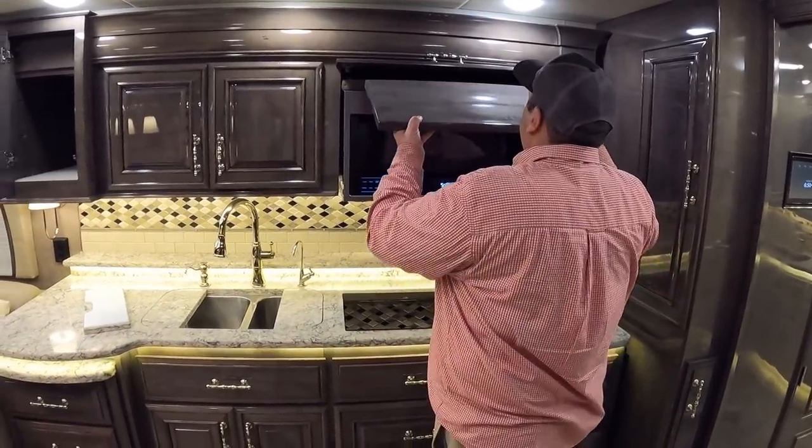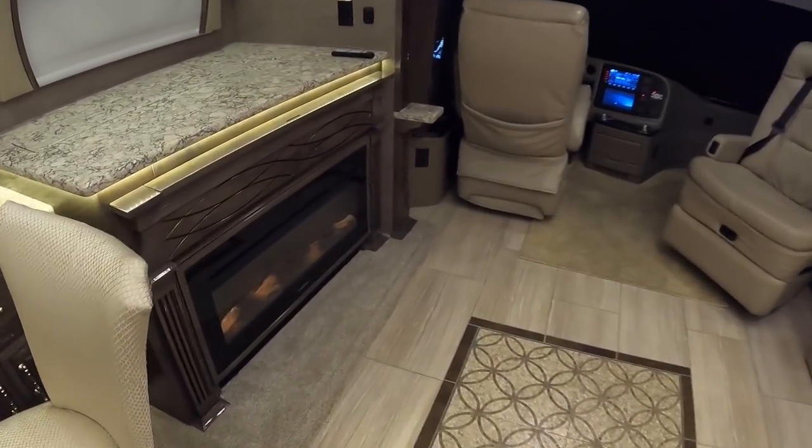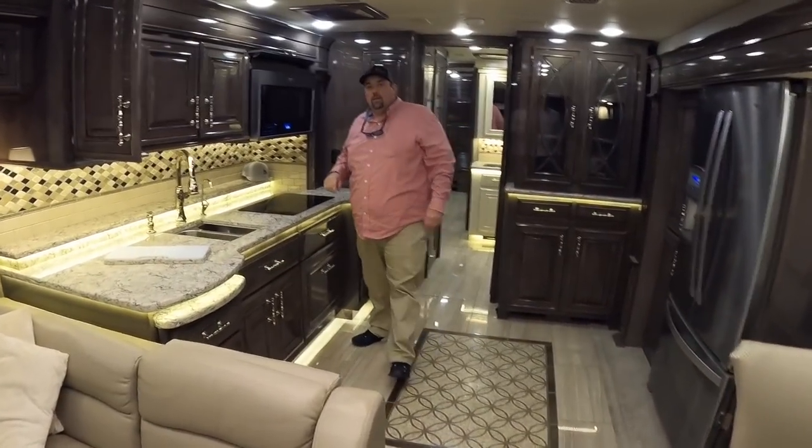Yeah, so I think I just heard the air conditioning turn off, and maybe we need to turn off this fireplace because it's getting too warm in here. How do you turn this off? There should be a switch. Boom. Easy peasy. Just to keep the fan noise down for you guys.